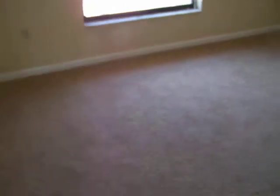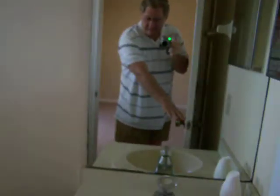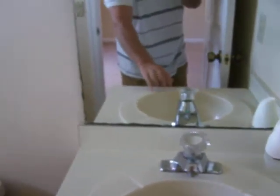All right, let's check out the master. Shot of the kitchen again. Ceiling, walls look fine. Now we come into the master. The carpet looks new. Walls, ceiling look fine. This would be a walk-in closet. Looks new. And this would be the bathroom area. Dated, definitely. Formica countertop. I don't know if that's a plastic sink or whatever. Tile, tub enclosure. You could dress it up a lot with the glass door.